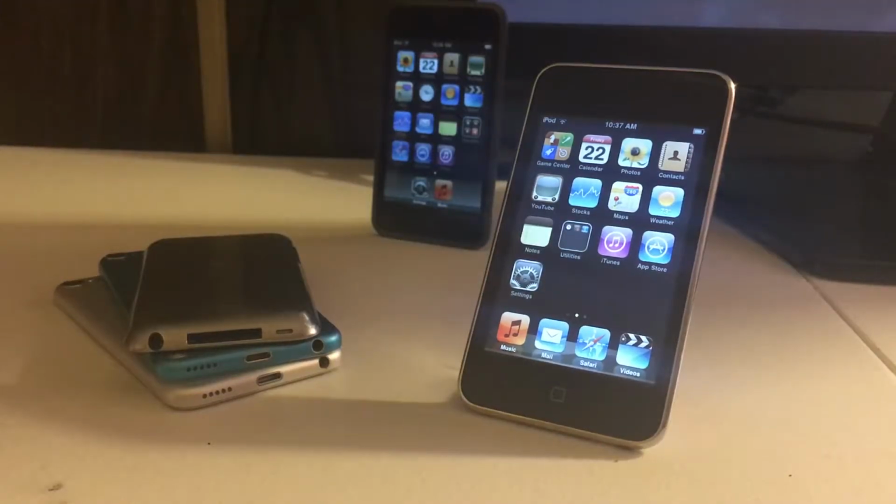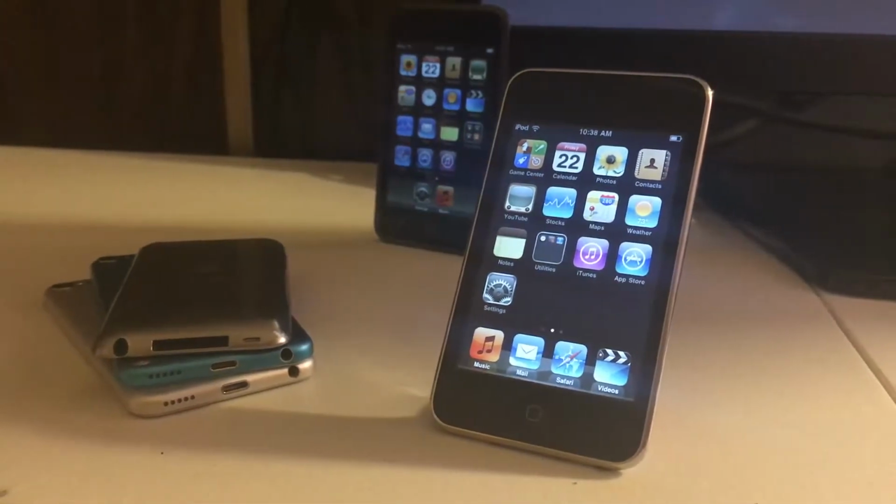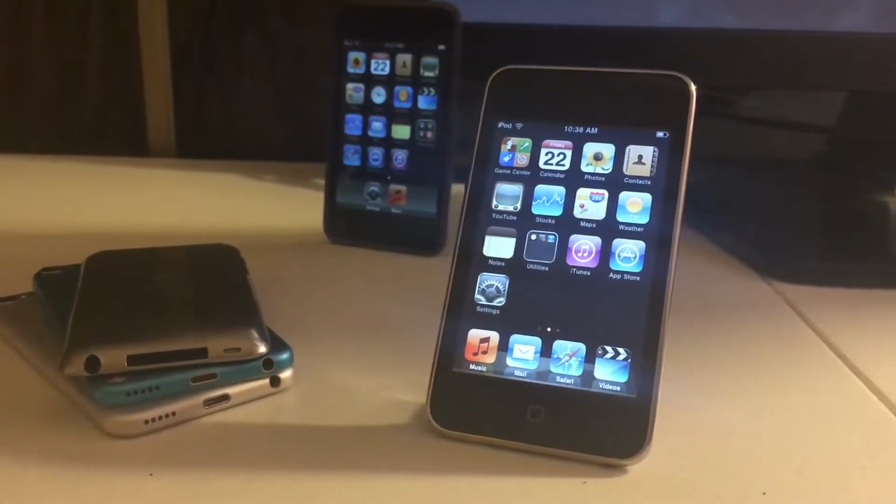So next is the iPod Touch second generation. This iPod was released on September 8th, 2008, one year after the iPod Touch first generation. This device has a 533MHz Samsung ARM system on a chip with 128MB of system RAM. The display is the same as the iPod Touch first generation, a 3.5-inch screen with a resolution of 320 by 480 with 163 pixels per inch.